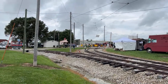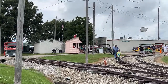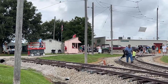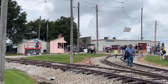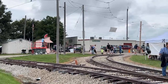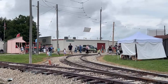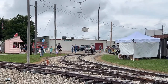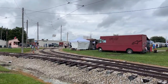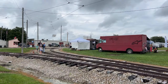Interesting traffic right now. And if you can see on the right side of the screen there, we have a Midwest Electric volunteer greasing up these curves so that the wheels don't squeal as much when they're going around the corner. And it sounds like 1718 is coming up after 1945, so this will be our last run by.